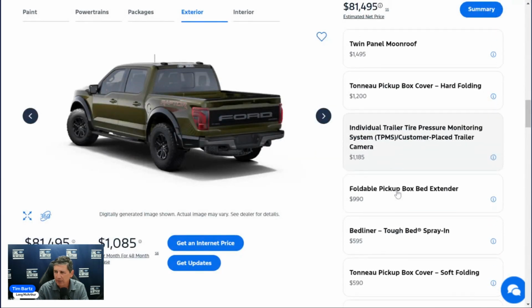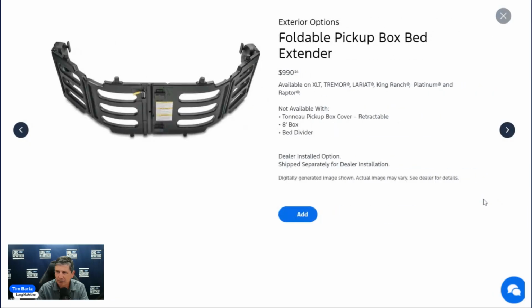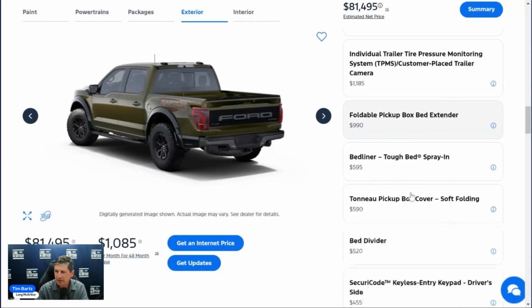All right. And then moving down, we have the foldable pickup box bed extender. It's $990. I don't know. There is a picture of that. So that's what that looks like. So on this bed extender, this is a dealer installed option. The dealer would put it in for you. Now, this is available with any of your equipment groups with some exceptions. It's not available with the retractable bed cover and not available with the bed divider because it would interfere in the bed divider location. So, and then tough bed spray and liner.